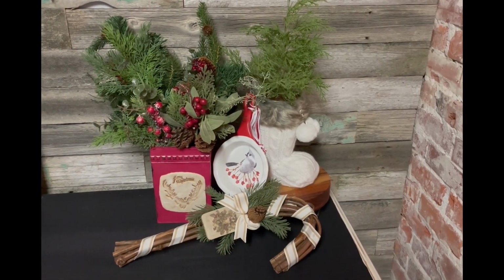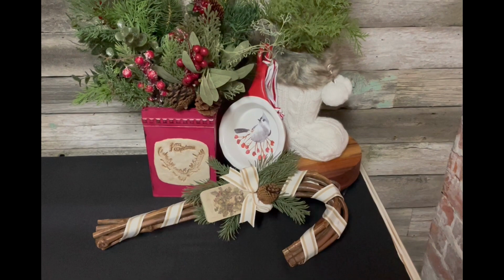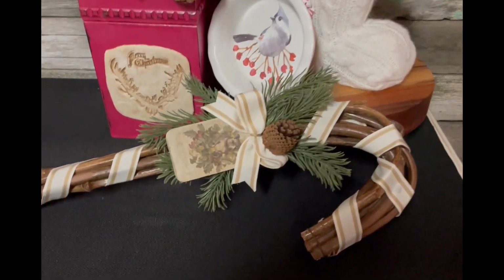And here are the finished products. I think they turned out super, super cute. Let me know what you think in the comments.